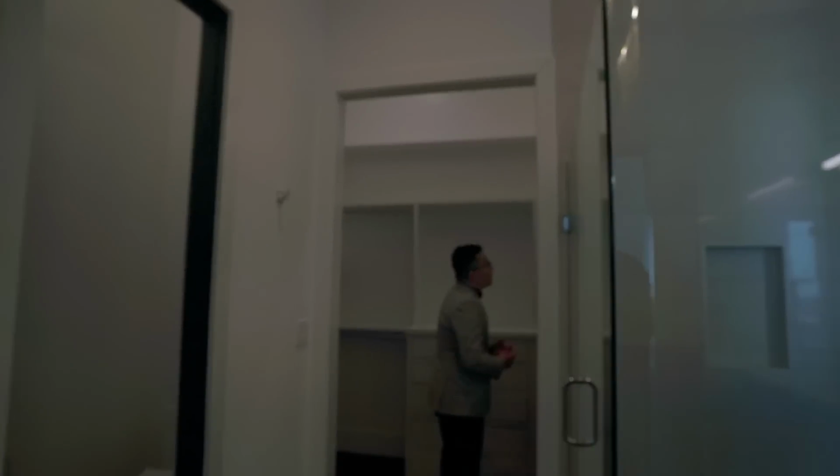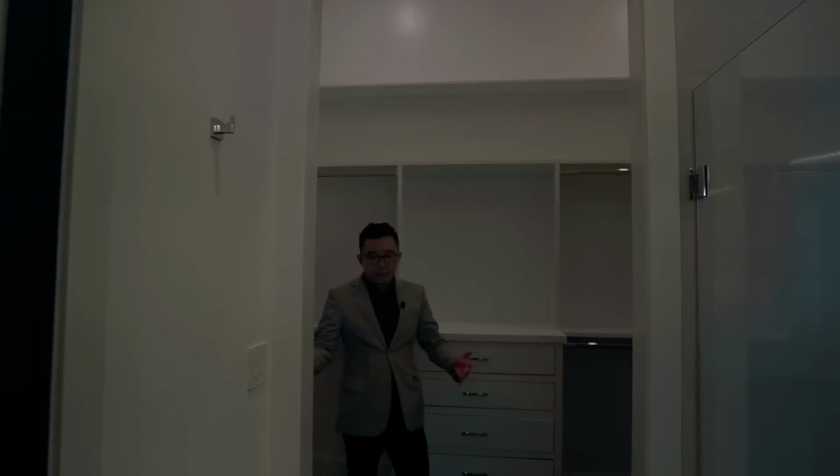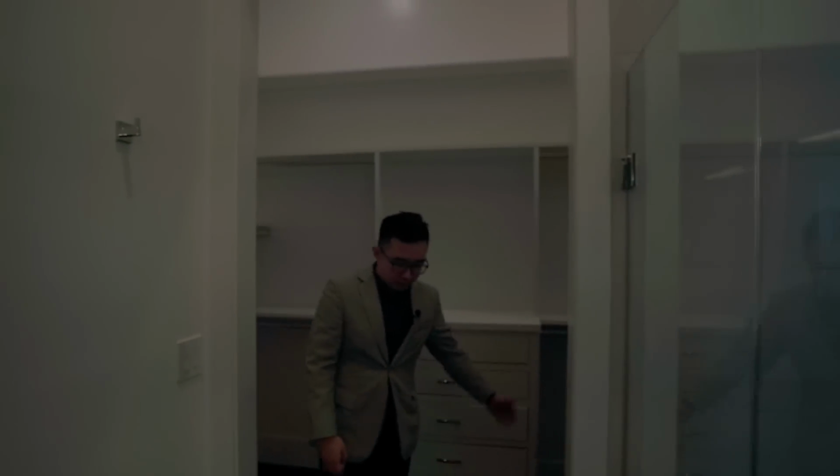And again, you have a walk-in closet. They didn't add a door. I think it's a good touch from the builder, because you really add an openness to this bathroom as well. And then again, white oak floor throughout the whole closet.